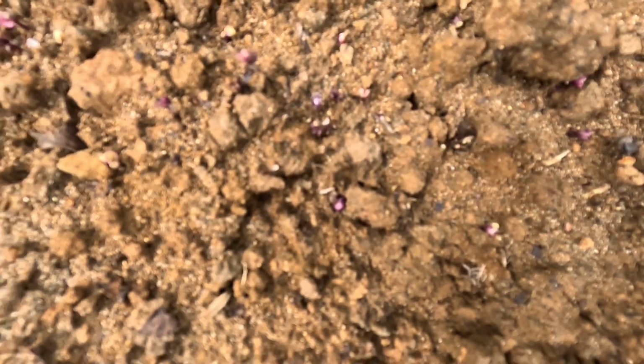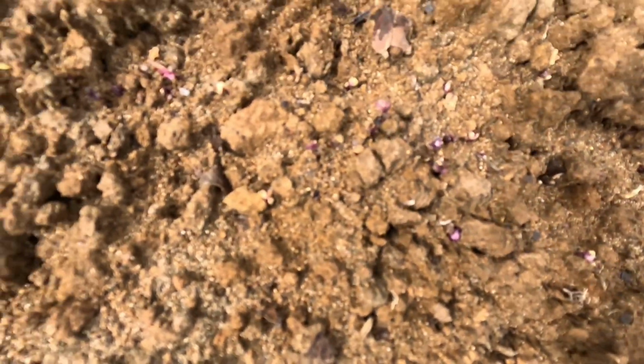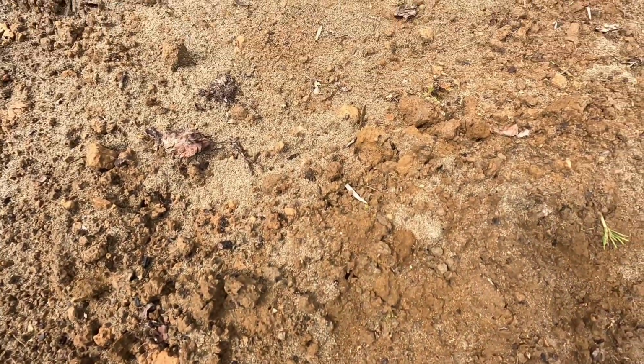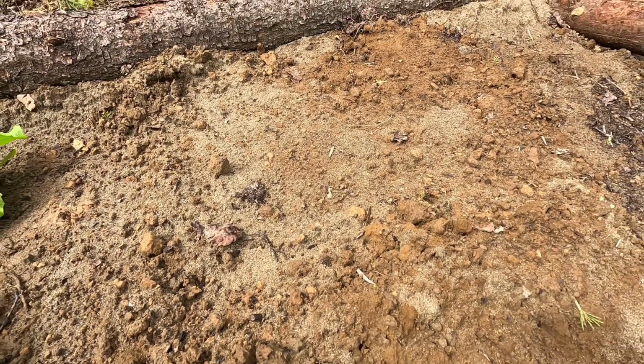Here we actually have some purple Vienna kohlrabi that has started popping up. These guys take 7 to 14 days, but these are some early jumpers. They started sprouting yesterday. In the back, none of our white Vienna kohlrabi has started sprouting yet, but hopefully soon they'll catch up to the purple.